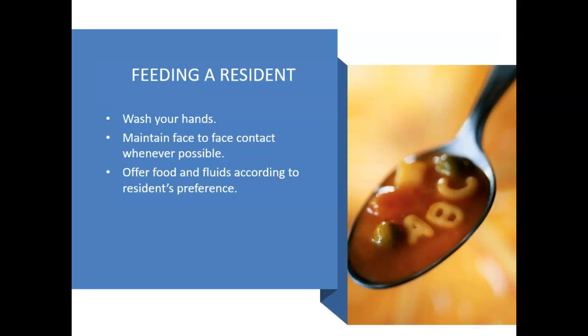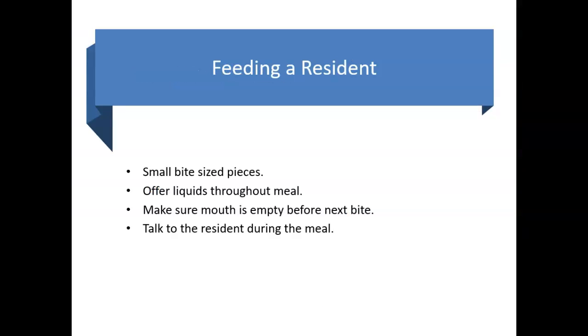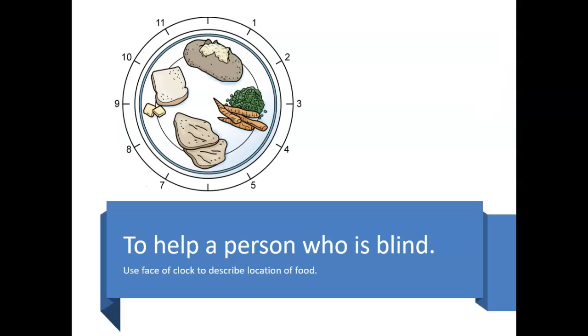Feeding a resident, you're going to wash your hands, maintain face-to-face contact whenever possible, offer food and fluids according to the resident's preference. Small bite-sized pieces, offer liquids throughout the meal, make sure the mouth is empty before you give the next bite, talk to the resident during the meal. If you are helping to feed somebody who is blind, you're going to use the face of a clock to describe the location of food. So on this, you would say peas and carrots are at 3 o'clock.